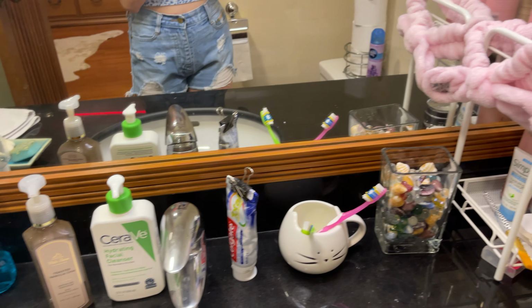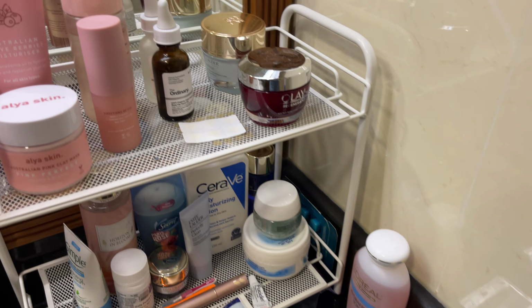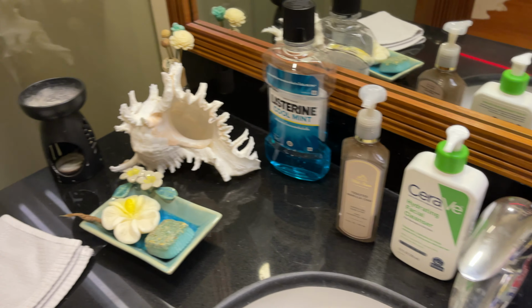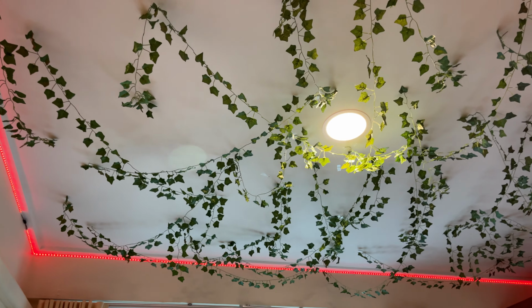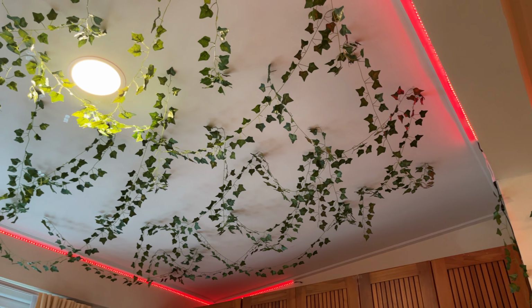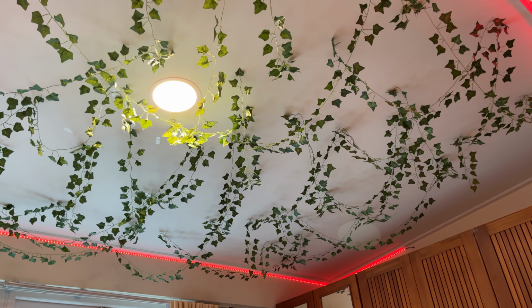Here's my bathroom. It's kind of clustered, but I have a lot of skincare things, as you can see. Yeah, and then my shower is right over here. Above me is a bunch of vines that I hung up. My parents say that it looks like a jungle, but I find them super cute, and especially at nighttime because they look super aesthetic with my galaxy projector. So I'll show you a little tour of my bedroom at nighttime.